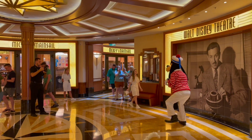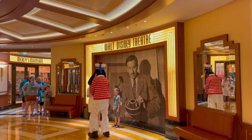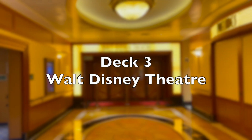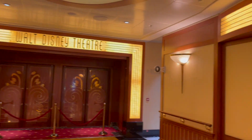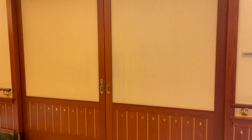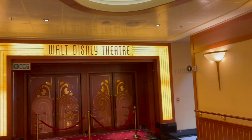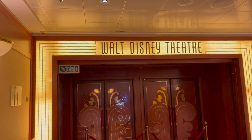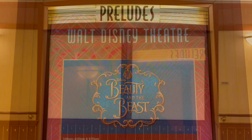We have some dinosaurs. Pretty cool that he does it here in front of the Walt Disney Theater, the picture of Walt Disney. The Disney Theater, it's on level 3, where you see all the live shows. And they have this Prelude right here, so it's an extra cost, but they do popcorn and drinks here. Our kids always like to have popcorn, so we've got the popcorn bucket. You get a good discount if you bring back the popcorn bucket, just like the parks, and get that popcorn a lot cheaper.